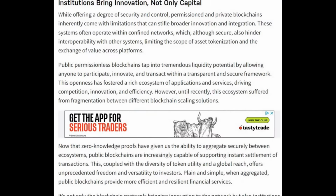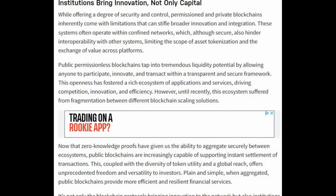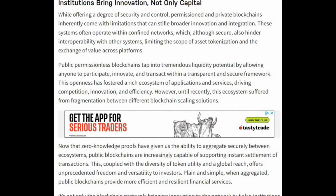Another reason this is great is institutions bring innovation, not only capital. The capital is great, you know, we're here to make some money, but as there's more innovation, that will in return probably bring in even more capital. So while offering a degree of security and control, permissioned and private blockchains inherently come with limitations that can stifle broader innovation and integration. These systems often operate within confined networks, which, although secure, also hinder interoperability with other systems, limiting the scope of asset tokenization and the exchange of value across platforms.